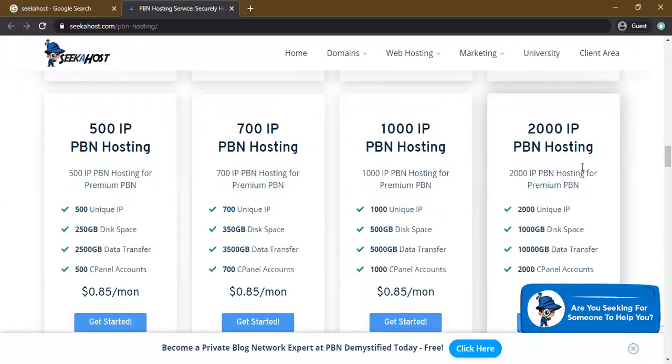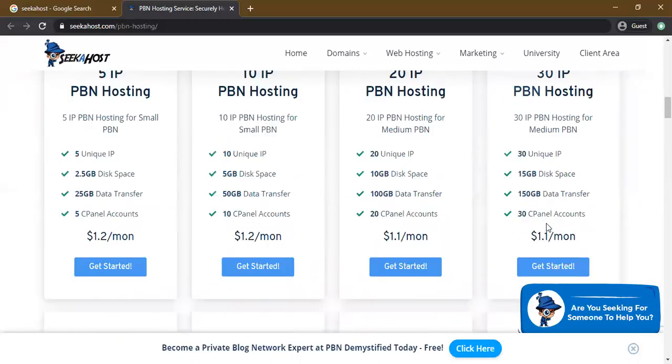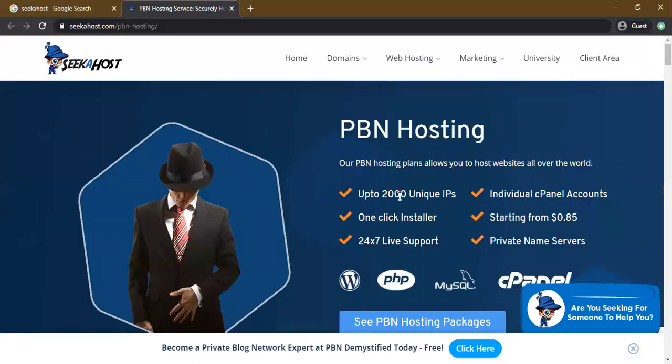When you buy the 2000 IP PBN hosting package, you will get 2000 unique IPs, 1000 GB disk space, 10,000 GB data transfer, and also individual cPanel accounts for each IP and each domain that you host with us. So it's going to be 2000 unique cPanel accounts. The price starts at $0.85 per month per site. So this is one of the main features.